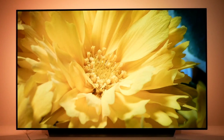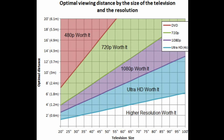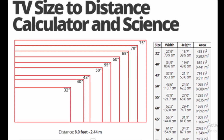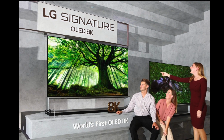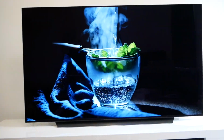Finally, viewing distance is an important one to consider. There's a few websites that have a TV size calculator telling you the best size to go for depending on the TV resolution and how far you'll be sitting from the screen. I've used ones from artings.com and other websites knowing I'd be getting a 4K TV. If I went for an 8K TV, sitting at the same distance, I'd have to get a significantly larger panel to be able to see the difference in detail. Otherwise, it might as well just be a 4K.